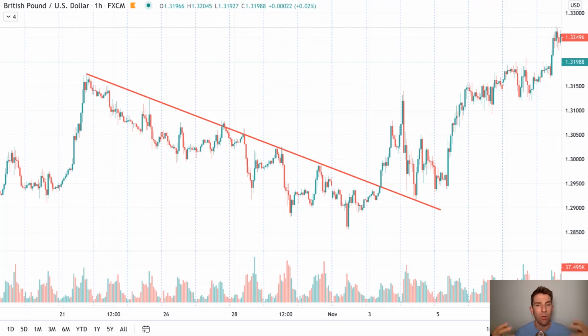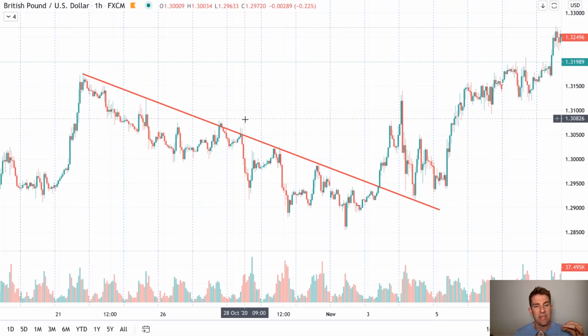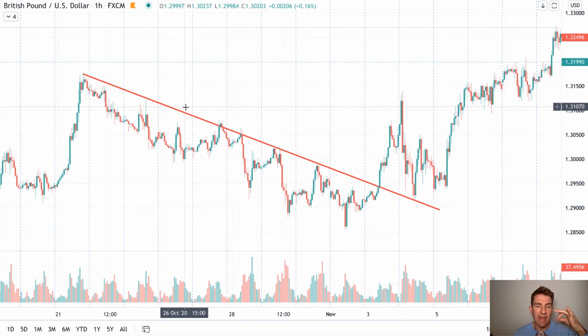So there's a hybrid model I want to share with you guys now. And let me know your thoughts on this in the comment section below. This is when you have a level that you are going to consider exiting, but you also have a red line in the sand that you absolutely will cut the trade.